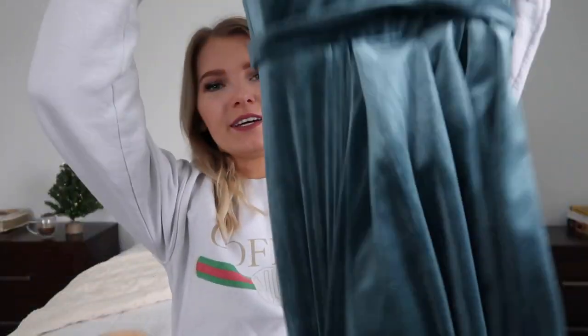I'm gonna quickly show you guys the 4 dresses that I chose, and then I'm just gonna do a quick video try on to show you guys. But otherwise, I just love them. So this is the first dress right here.